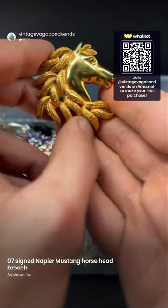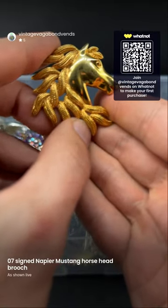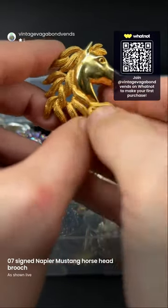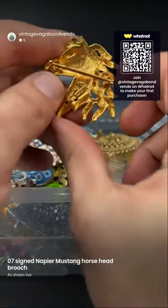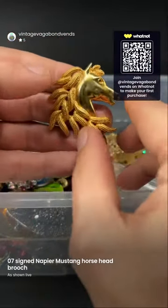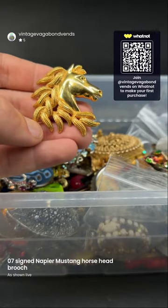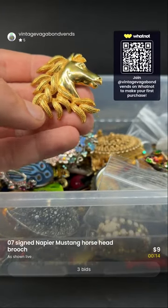Alrighty, up next, we got the Napier Mustang Horse Head Brooch. Beautiful gold tone textured. Again, it is signed Napier. Absolutely stunning piece. And we're going to start them $9 pre-bid, 15 seconds. And we're off. Leck taking over the lead.